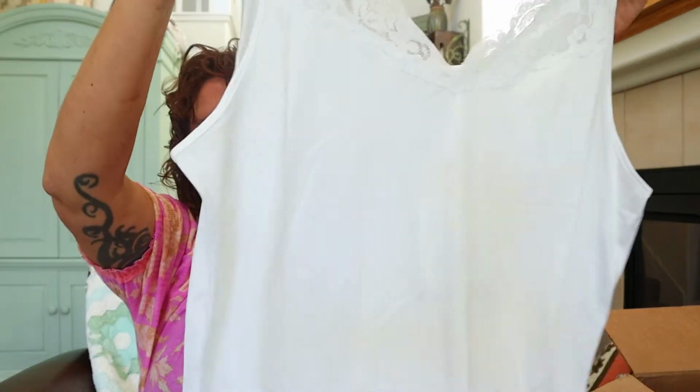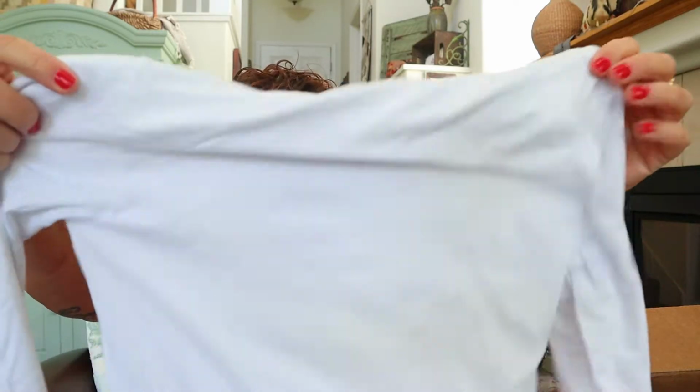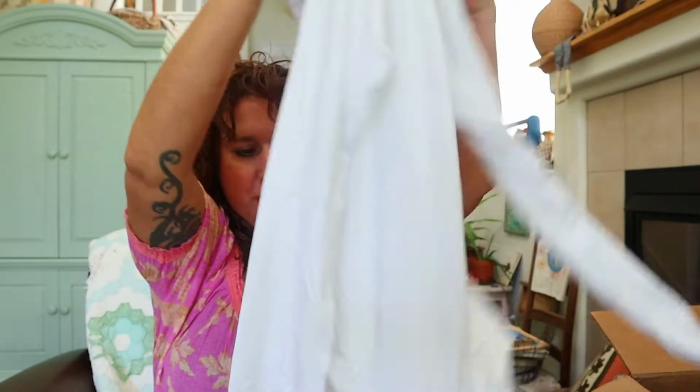Gemsley Top Choice Lingerie. Cling free. This is like a simple women's slip. Silky lace slip. I don't see any brand on this. This is a women's bodysuit. Like a mock neck, white, super stretchy and soft bodysuit.